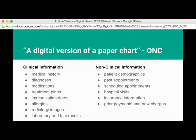Additionally, you might hear people use EMR, electronic medical record, versus EHR, health record. And it was kind of a point in time where suddenly the industry switched to EHR. So what I propose here is we all start saying EHR from now on. ONC started using that in their meaningful use documentation. So that's when the industry kind of followed suit.